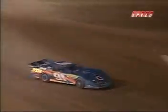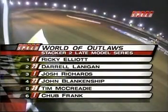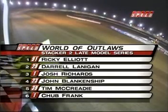Elliott will come to the stripe and win the dash tonight here at Bridgeport. Home field advantage pays off for Elliott. Kid Rocket grabs 3rd with Blankenship coming around in 4th. So Ricky Elliott fast all night so far. The fast qualifier, he won his heat, and now earns the pole position for the upcoming main event, the YJ Stinger 50. There's the rest of your order of finish.